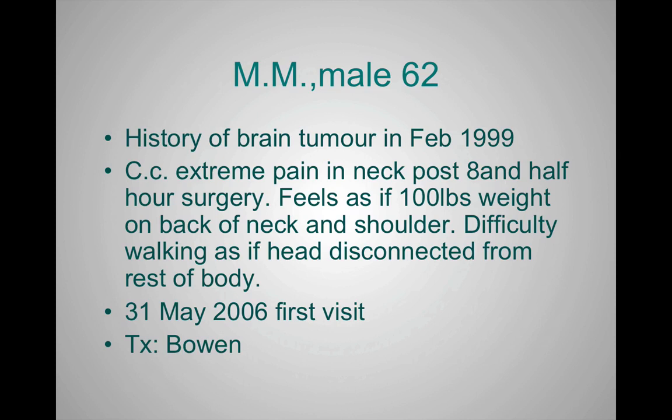He is a 62-year-old male. He had a history of a brain tumor in February 1999. His chief complaint was extreme pain in the neck post 8.5-hour surgery. He feels as if he has a 100-pound weight on the back of his neck and shoulder. He has difficulty walking, as if his head is disconnected from the rest of his body. So this is post-surgery, and he was a very large man. He was actually a surgeon himself, but ended up needing a surgery.